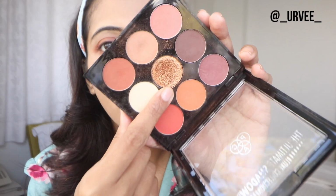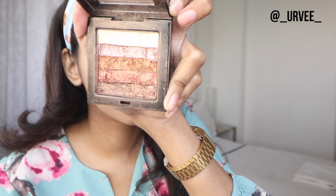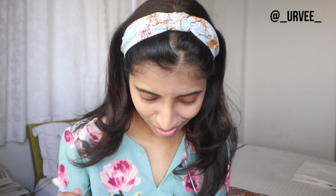Wow. Done. Now I'm thinking to use this shimmer shade. It's really nice, but then I don't know. This is kind of a highlighter palette. I'm thinking just to keep it matte right now because I just prefer it that way.